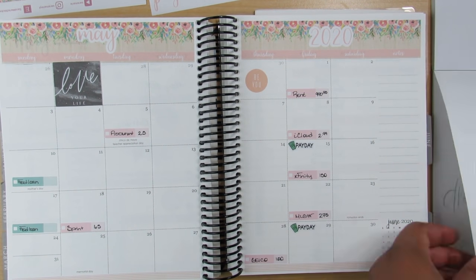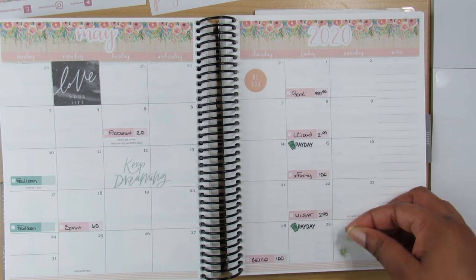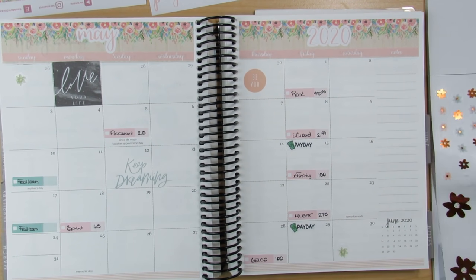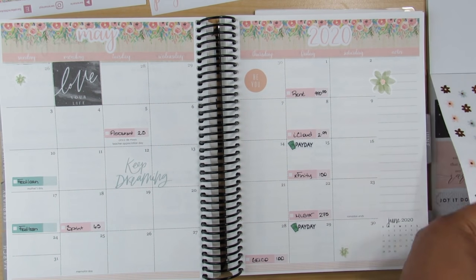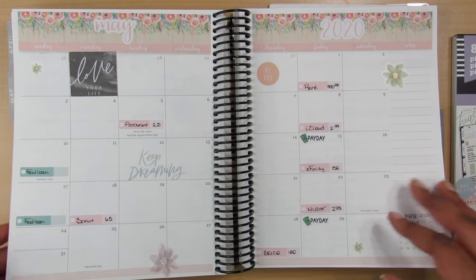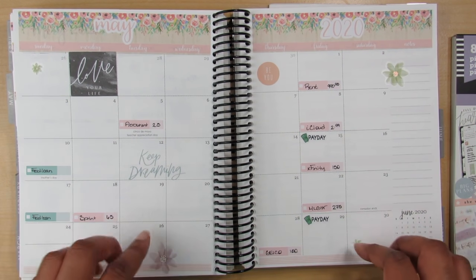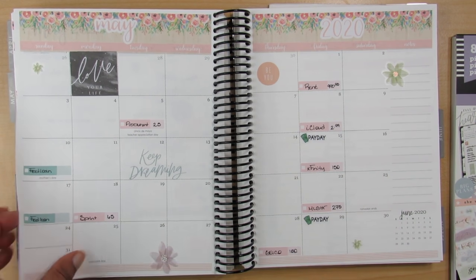But y'all let me know what y'all think of this kit. I like it, and it's from SaraMarieStickers. I am done with my spread for the month. I had to leave some room here for my no spend stickers and stuff.